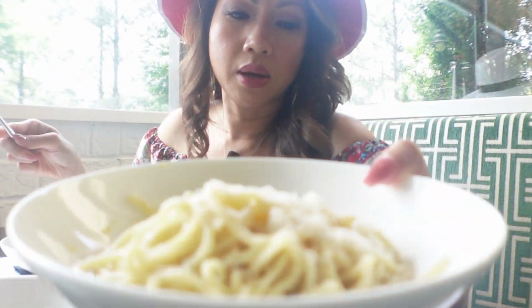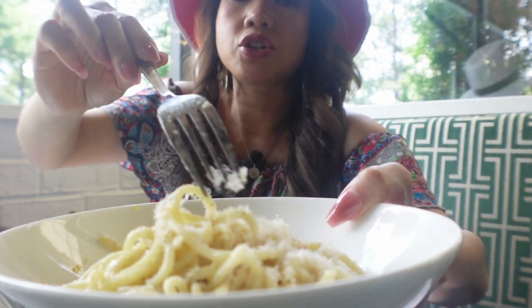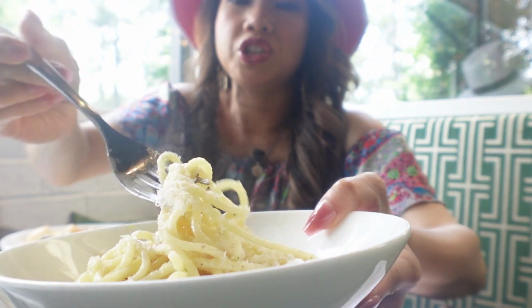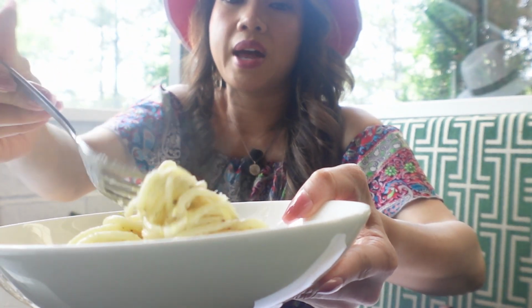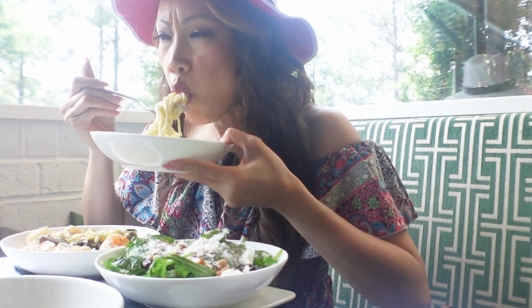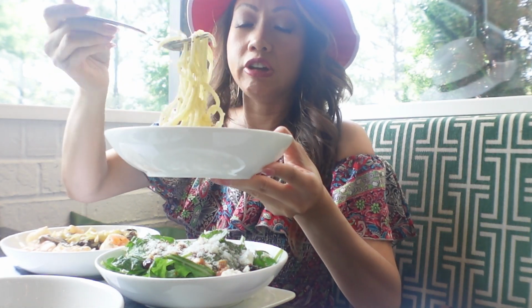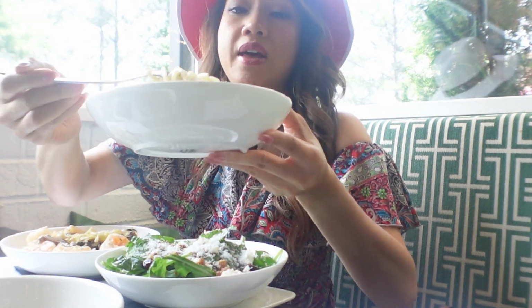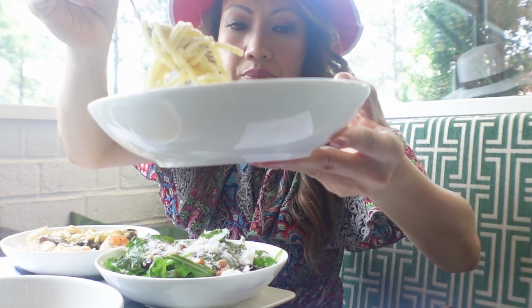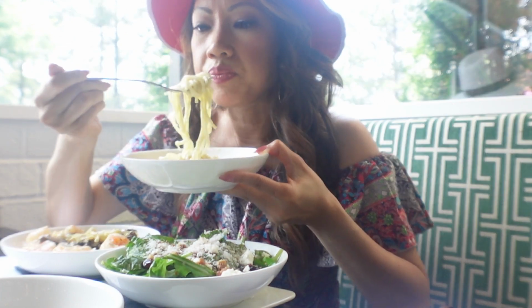So, this is cacio e pepe. This one is spaghetti, pecorino romano cheese, black pepper, and lemon zest. So this is very simple. But I think lemon and cheese goes well with each other because it cuts out that richness. I like this. This is good. It doesn't taste heavy because of the lemon zest. It gives it that citrus flavor, kind of like that light taste to it. Okay.